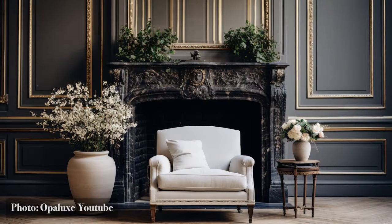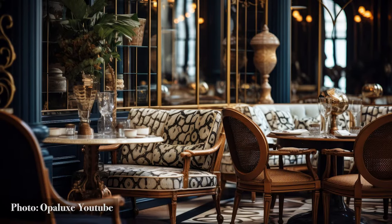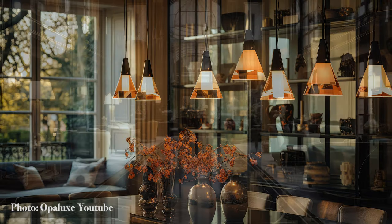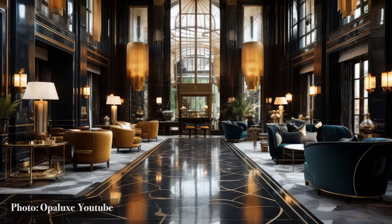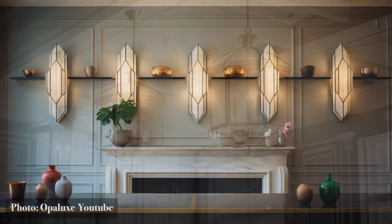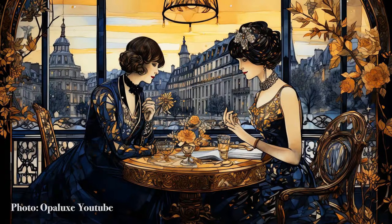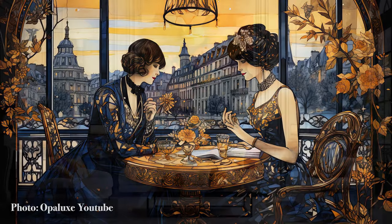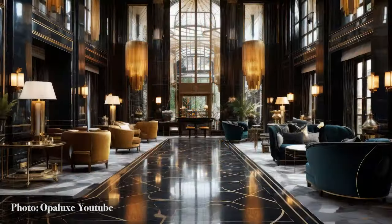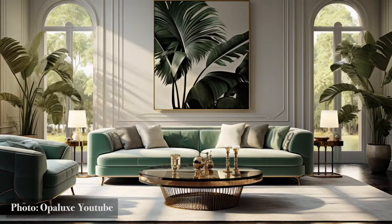This approach extends beyond furniture to every aspect of the room's design. In lighting, for example, a contemporary geometric light fixture can be paired with classic molded ceilings, bringing a fresh perspective to traditional architectural details. Or, modern art pieces can be hung on walls with classic wainscoting, bridging the gap between different eras in a way that feels both deliberate and natural.